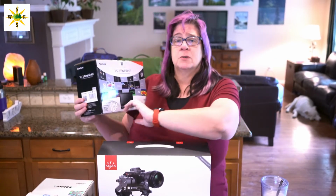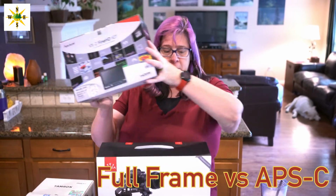The other option to this, which was only $179, was, do I buy a camera that has a flip-up screen? Both of my cameras are full frame. They do not have a flip-up screen, so I can't see myself while I'm videoing, but I wanted to stay full frame. The other option I chose to compare to this was the Sony a6600. It has a flip-up screen, but it is what they call an APS-C, and I didn't want to lose my full frame capability, so that's why I chose this.